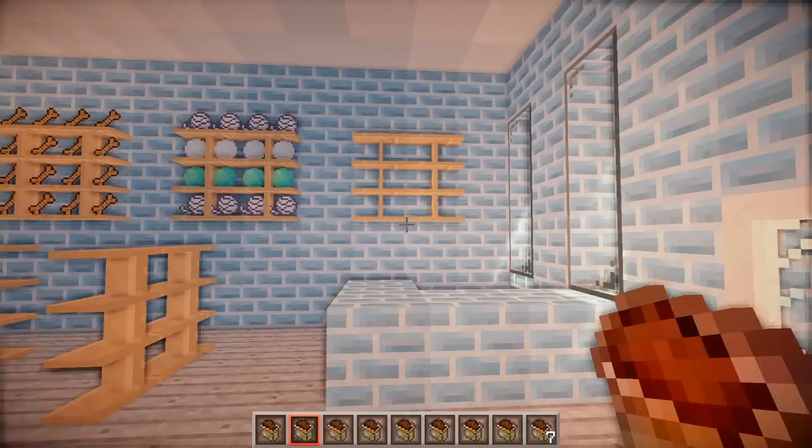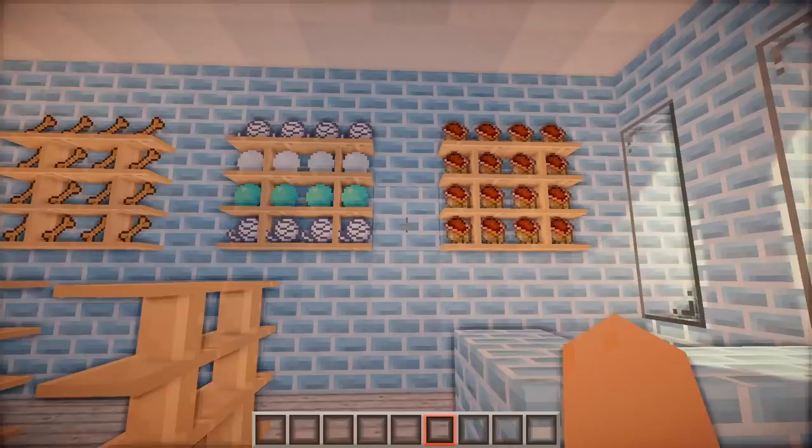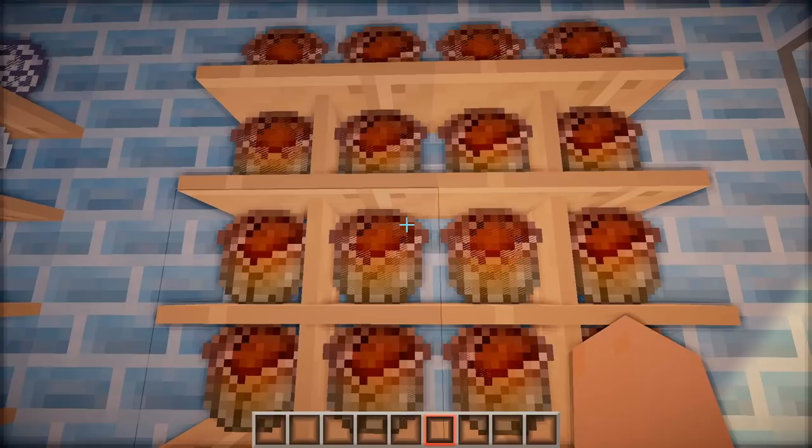And then this one is just gonna be a bunch of pet food. So far we have collars, dog biscuits, cat toys, and pet food. And for some reason, with the pet food, it's kind of glitched. Like when I walk a certain way, look at that, what is happening? Why is it doing that?